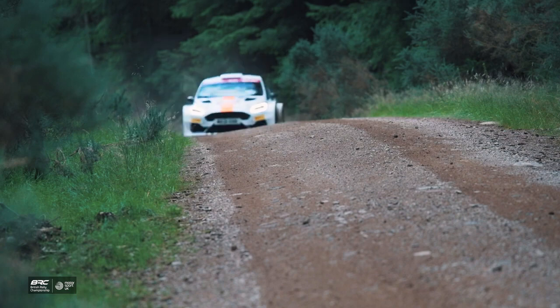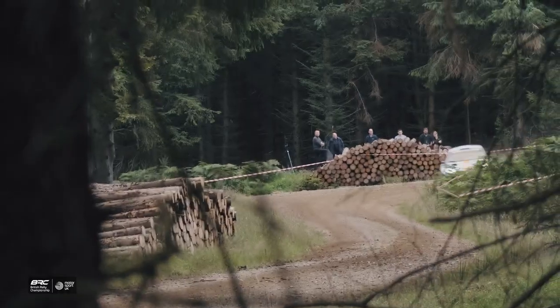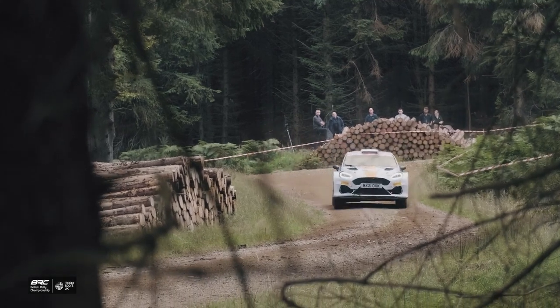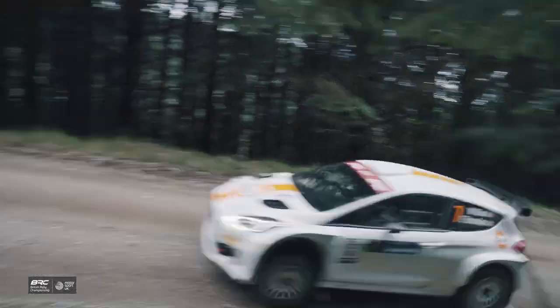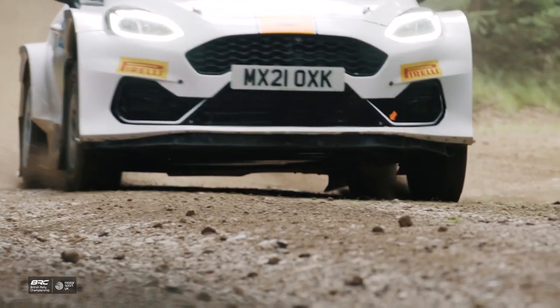But it would be Wilson that would be firmly in command of the Grampian stages. With Elliot Edmondson in the co-driver's seat, Wilson was a tour de force on the Scottish gravel to take his first BRC win in 16 years.